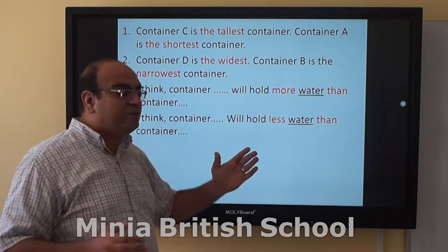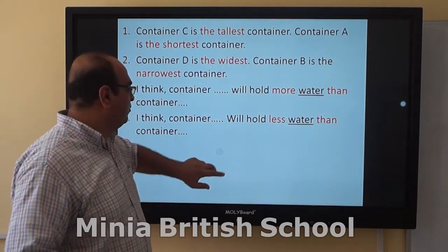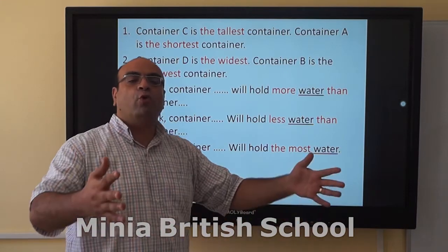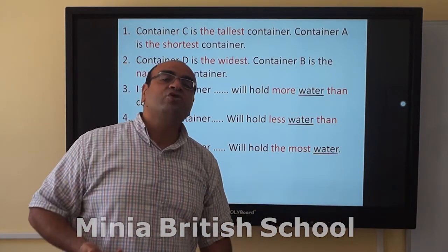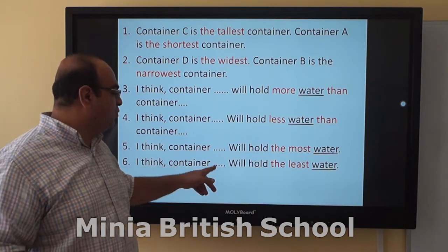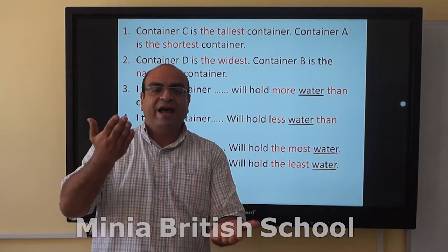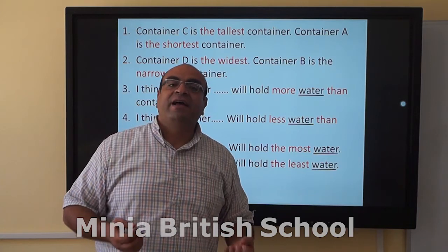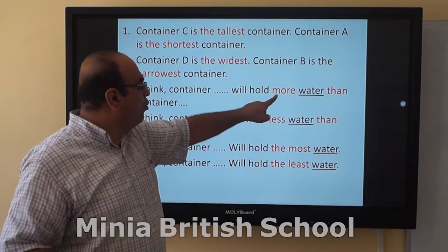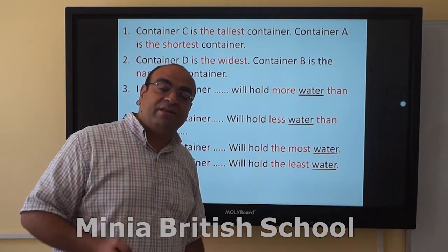I think container whatever holds less, a smaller amount, less water than whatever. I think container whatever will hold the most. The most, yes, that's a superlative. The most what? The most water. I think container whatever will hold the least water. So more and less, that's also an adjective I can use to compare quantities. Perfect. I used more and less in comparison. I used the most and the least when I needed to write things in the superlative.